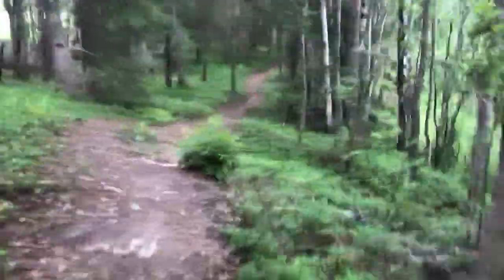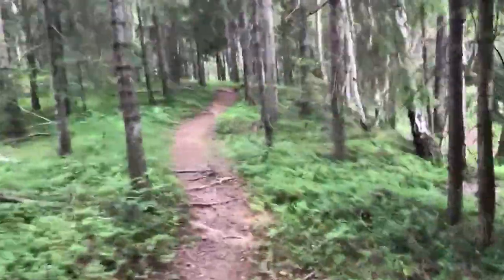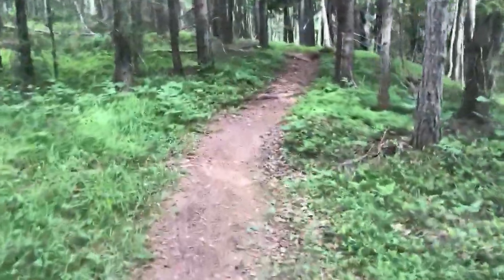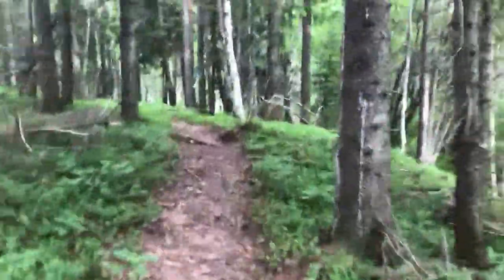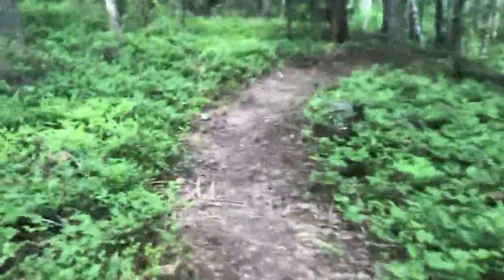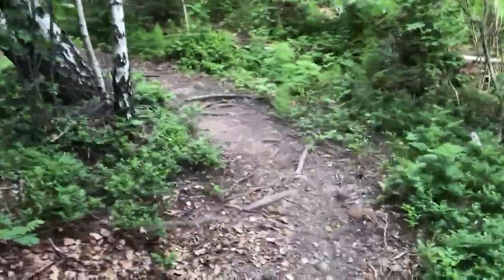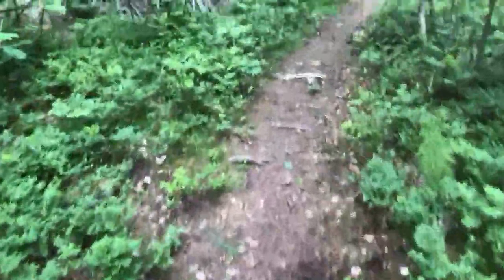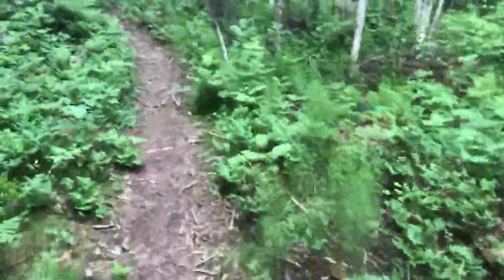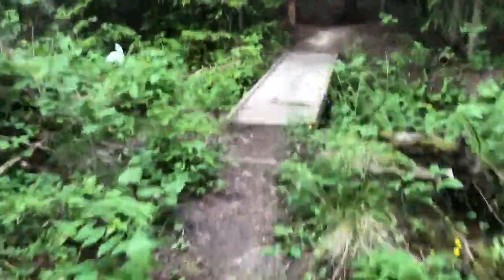This path through the forest. Wow. If the picture is shaky, it's because I'm walking fast, because I try not to make this too long. So I walk fast as we speak. I think there is a bridge somewhere down here. I don't remember exactly where it was, but somewhere here there's a bridge. Yes, there it is. Nice bridge.